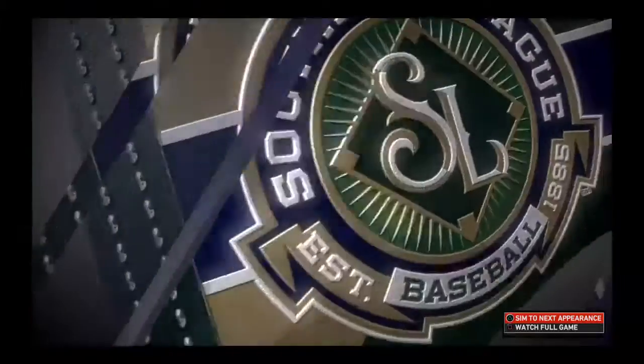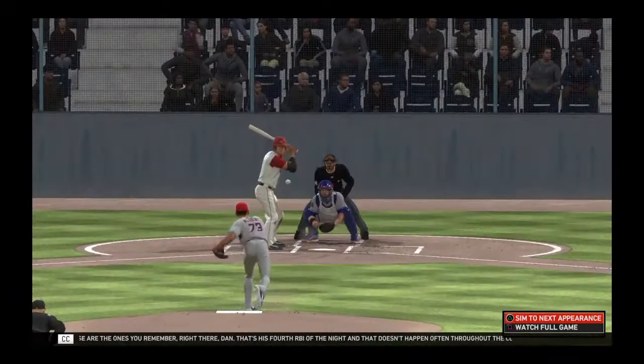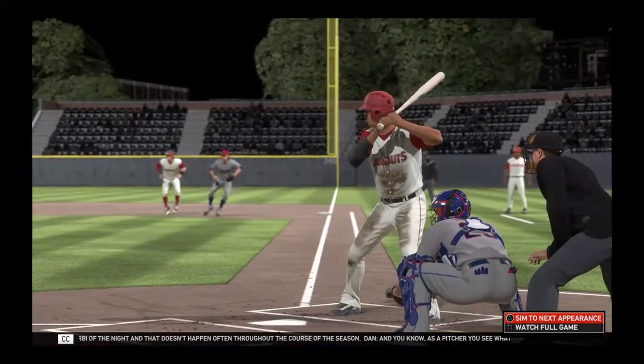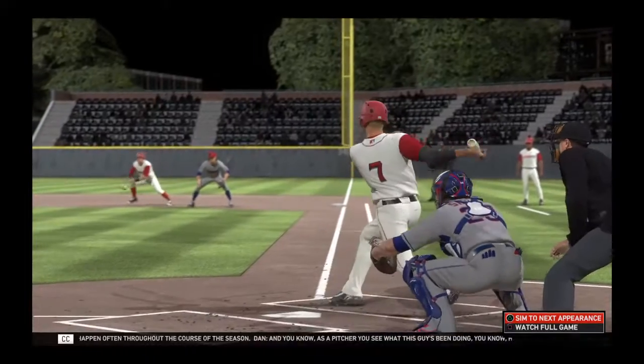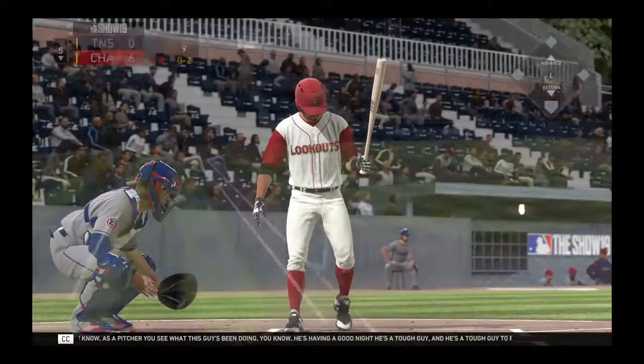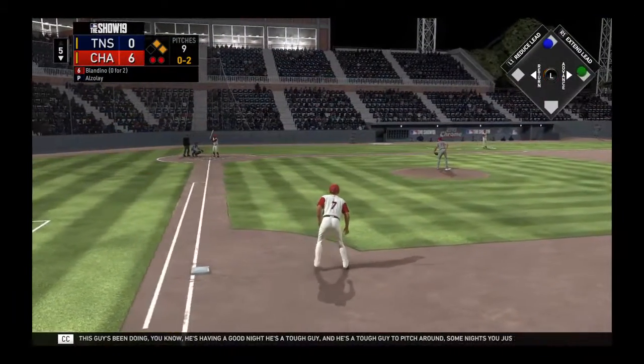Those are the ones you remember right there, Dan. That's his 4th RBI of the night, and that doesn't happen often throughout the course of a season. And you know, as a pitcher, you see what this guy's been doing. He's having a good night. He's a tough guy to pitch around. Some nights you just have to tip your cap. A pretty good night. 4 ribbies in this one here.